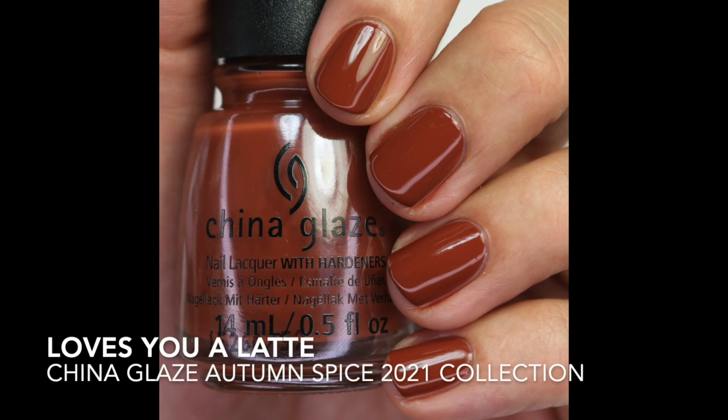The Autumn Spice collection in 2021 from China Glaze brought us this gem called Love You A Latte, and I love it a latte. It's so good, you guys. It's a very warm, I would say kind of gingerbready, but a little bit warmer than that. It's just a perfect fall color. It has a little bit of orange in it too. So this is about as orange as I like to go.